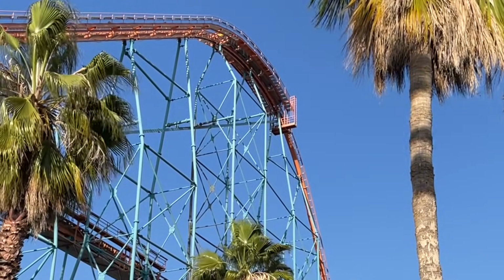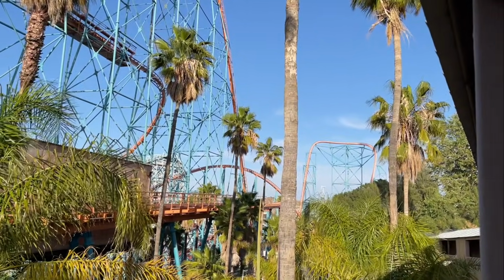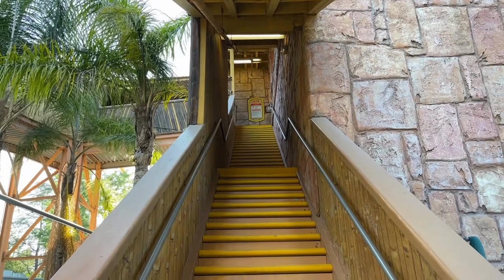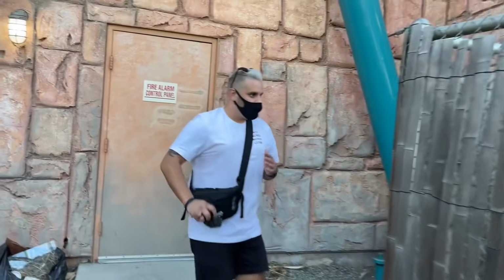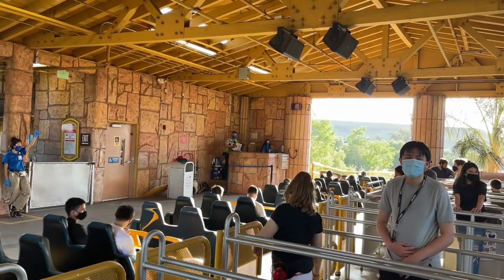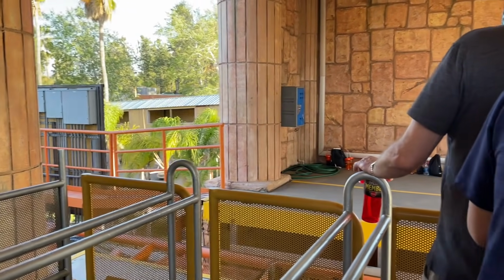This is the monster they call Goliath. It's still hanging. This is one of the craziest rides in all of Six Flags. This is the definition of what Six Flags is all about. So you go down those steps. We're doing Goliath as a flash pass. And then what do we do? Got more steps. More steps. Oh my God. Oh man, up next, Goliath. One of the craziest rides in all of Six Flags.